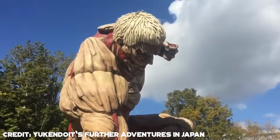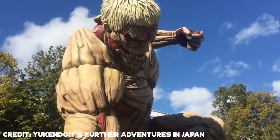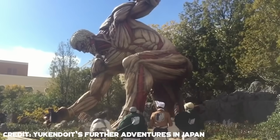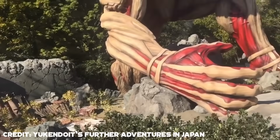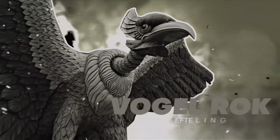But without a doubt, the most terrifying and impressive of all these statues has been the Armored Titan, thanks to the incredible detail put into it. The statue looks imposing at any time of the day, and it's a definite nightmare for anyone who suffers from megalophobia.